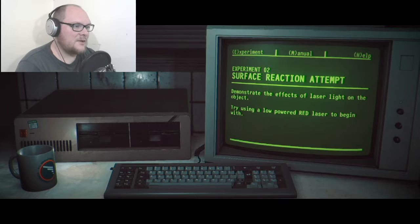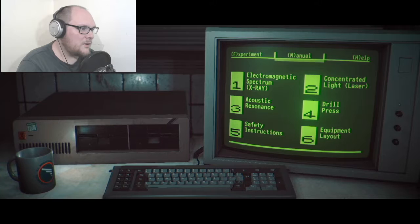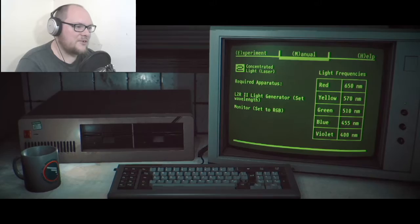Okay, let's begin. Yeah, experiment complete. Press enter to receive next experiment task. Experiment 2, surface reaction attempt. Demonstrate the effects of laser light on the object. Try using a low-powered red laser to begin with. Okay, so concentrated laser. Required apparatus: LZR2 light generator and a monitor set to RGB.